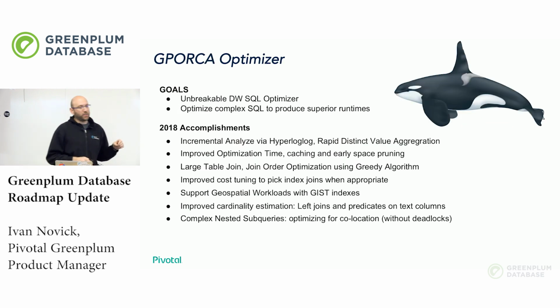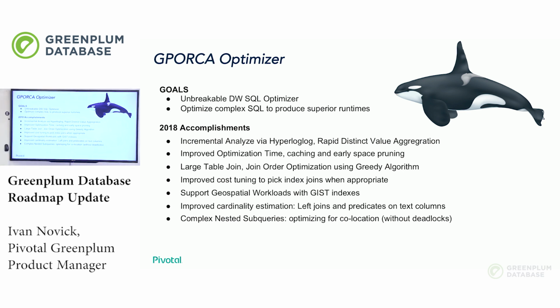The next bit that we've been looking at again over the last year is the GPORCA Optimizer. The GPORCA Optimizer's goal is to be the unbreakable data warehouse SQL optimizer, right? A large-scale enterprise could throw 1 million queries at it of completely complex nature, and the database just takes them in one by one and says, okay, got it, and does very efficient query optimization across the unpredictable nature of any possible SQL, right?